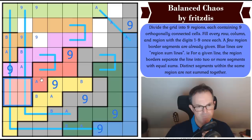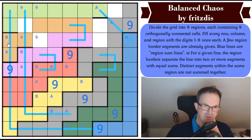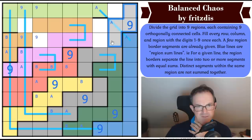Okay, let's pencil mark that. Is that useful? Do we know enough about the world for that to be a useful deduction? The answer is, I don't know. B is quite difficult. Hang on, where's B in this region then? B is not there, not there, not here.